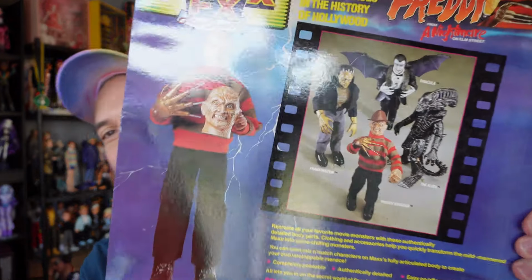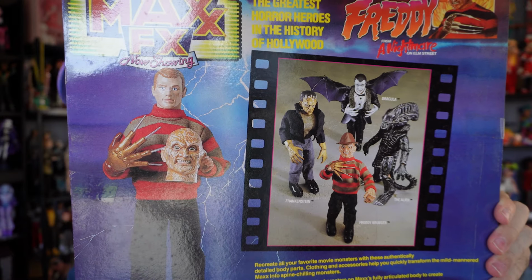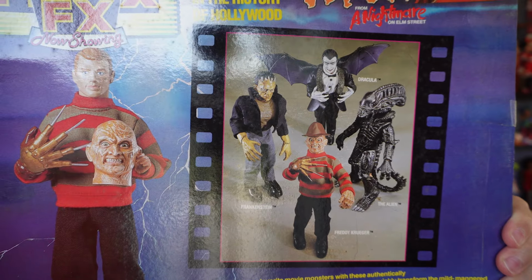Actually, on the back, you can see they were going to make some Universal monsters as well, with the same concept where it's a figure and then you put on the outfit. But parents freaked out over this concept because they were like, we don't want our children playing with Freddy Krueger dolls or action figures, because obviously Nightmare on Elm Street Freddy Krueger is meant for more of an adult audience, maybe not for kids. So they quickly killed the line, unfortunately, but I think this could have been really cool because some of these figures are pretty awesome. But anyway, I got sidetracked there.